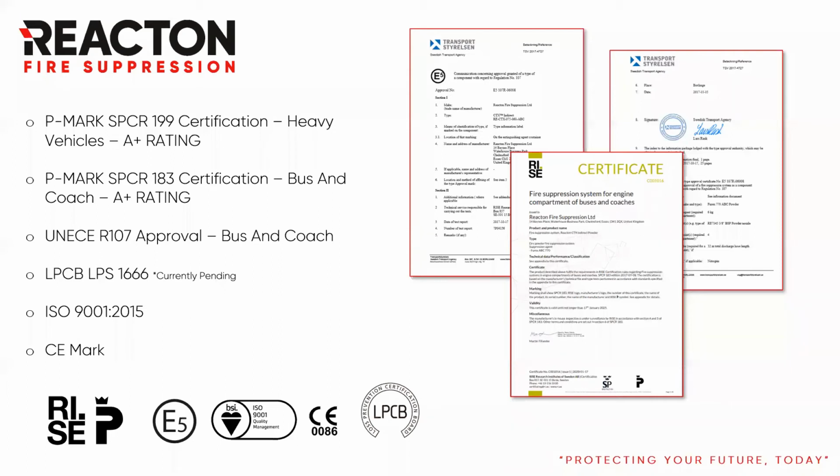This stringent and demanding testing with an A+ rating means that you can rely on each and every component of a Reacton system. Not only is the system tested in 11 fire scenarios, each more demanding than the previous, but each component is put through thermo-heat cycling tests to check for longevity in the most extreme conditions, heavy vibration continuously for 96 hours to simulate the most hard-working heavy machines in the world, and very strict corrosion testing to ensure that the system will stand the test of time out in the field.